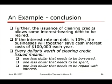year in interest costs. So in summary, one less dollar needs to be borrowed, one less dollar needs to be spent, and one less dollar needs to be repaid with interest for every dollar that is created in the credit clearing circle.